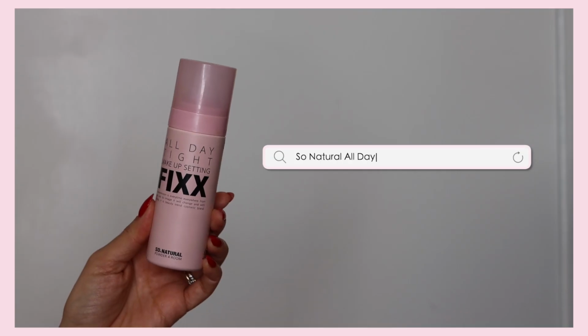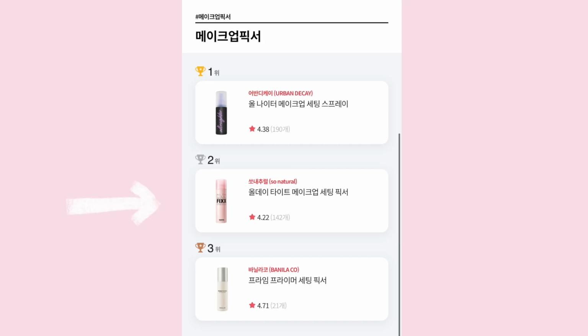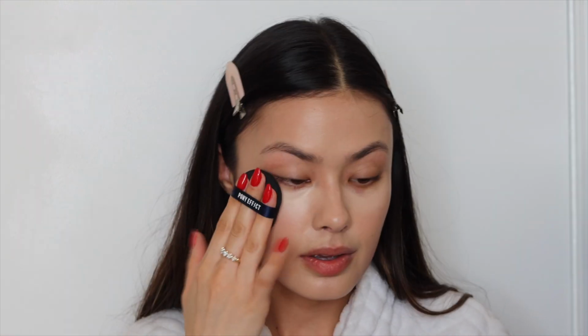In the makeup fixer category, we have the So Natural All Day Tight Makeup Fix Setting Spray coming in at second place. I've used this for years. I've enjoyed it, and I'm just gonna go ahead and mist it onto my skin so I can blend out my concealer. I find that if I apply a fixing spray like this before I go in with powder or anything, it just keeps everything very natural looking, and I don't have to use as much powder, so my dry skin doesn't get even drier, and it works better like this for my skin. So taking an air puff, I'm gonna blend it out.